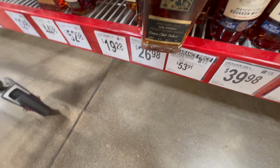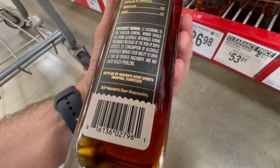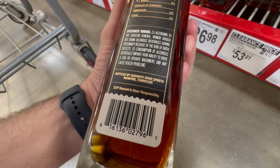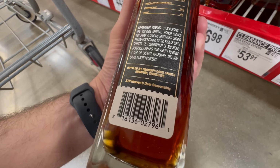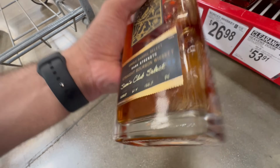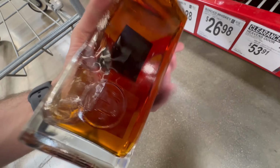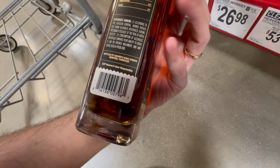Bottle number 94. I've never tried any of Heaven's Door's stuff. I think it is sourced. It doesn't say. It does say bottled by Heaven's Door in Memphis, Tennessee. Does it say where it's distilled? It doesn't look like that's what it says. It doesn't say where it's distilled. But I think it's all sourced stuff from Heaven's Door.